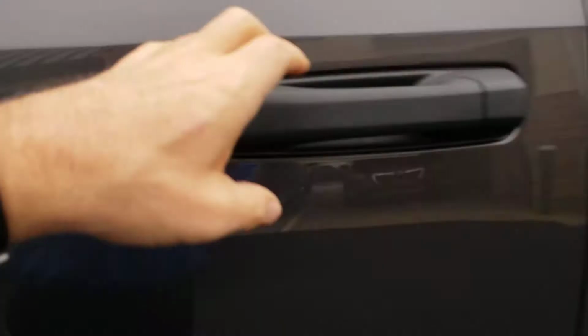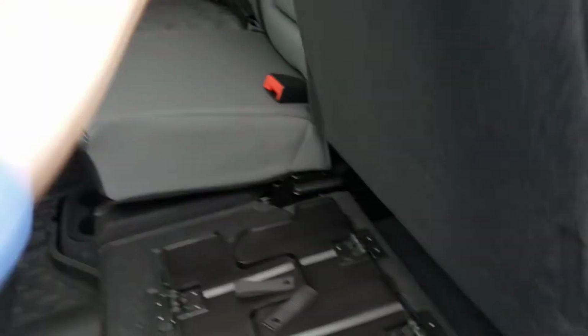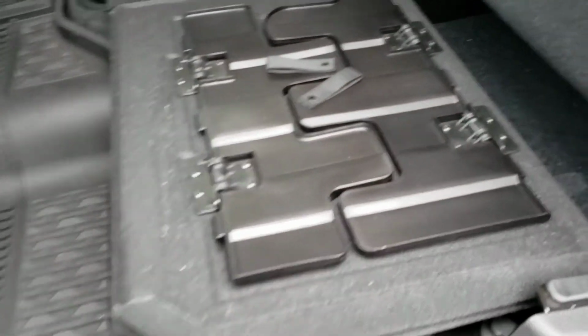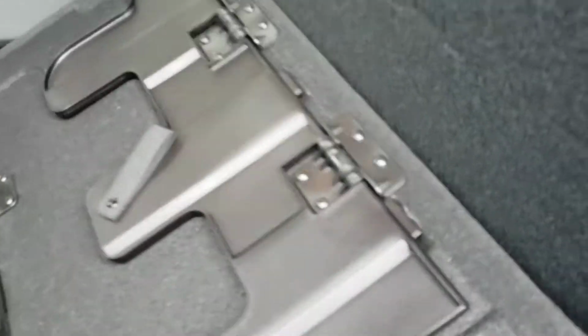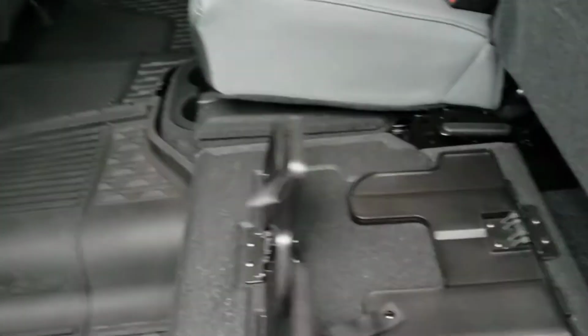I'm going to head over here to the back. Up underneath the seats is a load floor that folds out, so you'll be able to carry stuff on this load floor. And yes, it does go all the way across. You can carry stuff on that to keep it from cutting into the seats. Now up underneath is storage on this side. The other side doesn't have storage because it's home to the subwoofer.